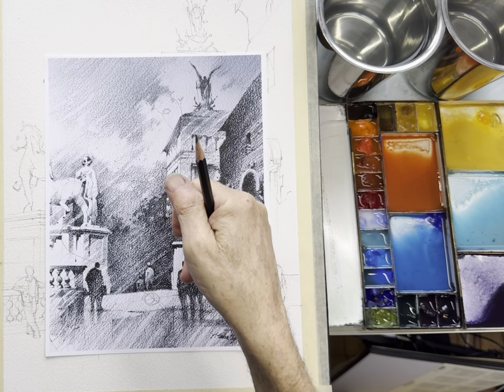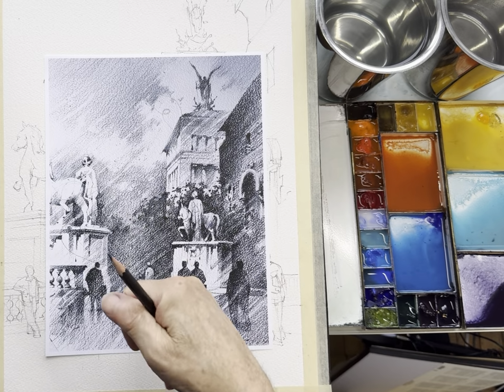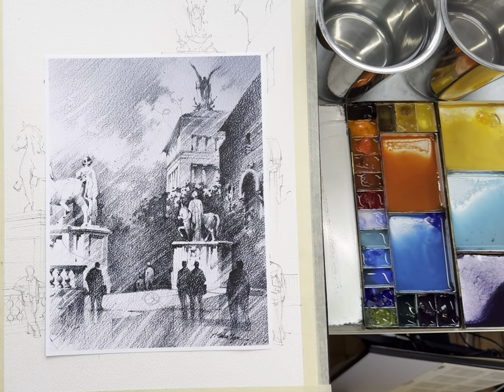Light, light, light. So it's this serpentine path, narrative that I'm creating.